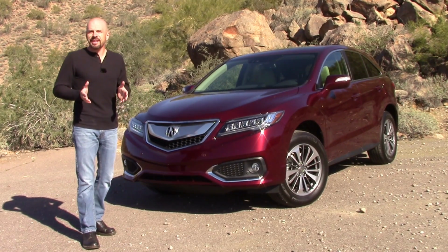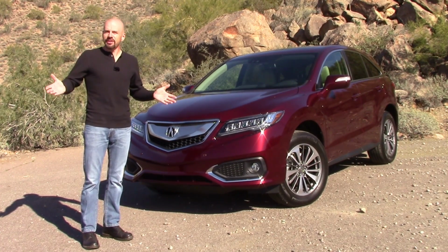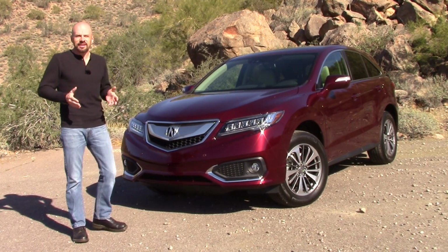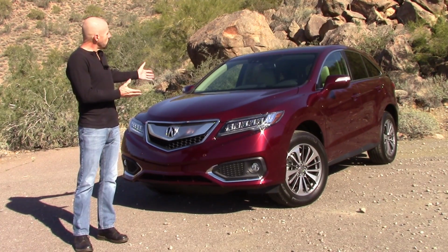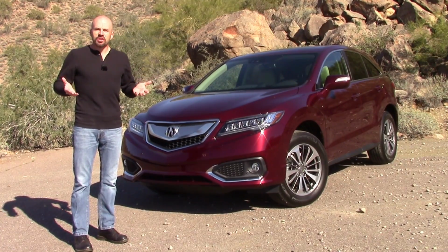If you look at the Lexus NX, that's a little bit smaller. The Lexus RX, it's larger. If you look at Audi, Q3 smaller, Q5 larger. The only vehicle that really lines up very closely with this thing is the Lincoln MKC, and even it's just a little bit different in its own way. So in taking it for a test drive and showing you some of its features, we're really going to look at how it stacks up to everything else you can choose.